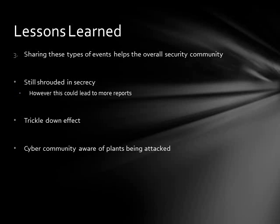The other thing we needed to look at for this is that sharing these types of events helps the overall security community. While this event is still shrouded in the BSI anonymity process and secrets, and we all want more information, this could help other companies feel more comfortable self-reporting these types of events. I'd really hope that if the reason somebody didn't want to support it was, hey, we're going to look bad, this would help. But I'd also hope that companies could stand up from a less prideful perspective and say, hey, we were attacked, and I don't want somebody else being attacked.